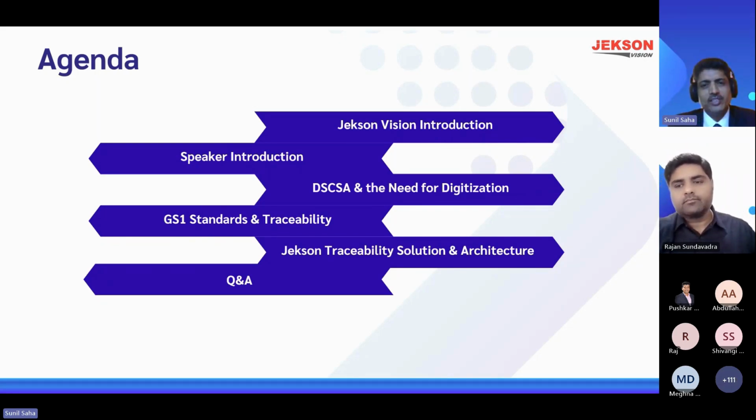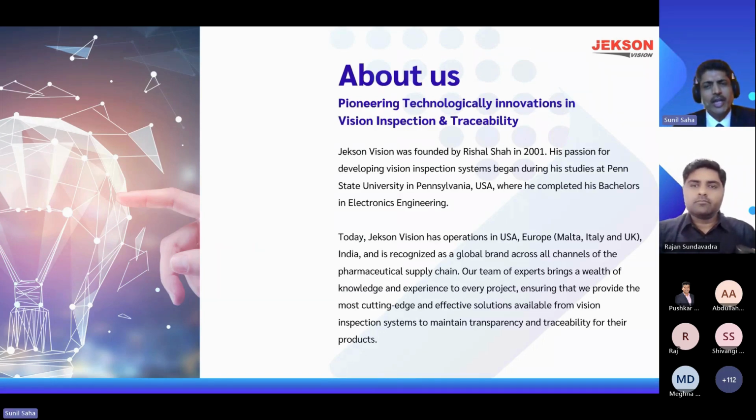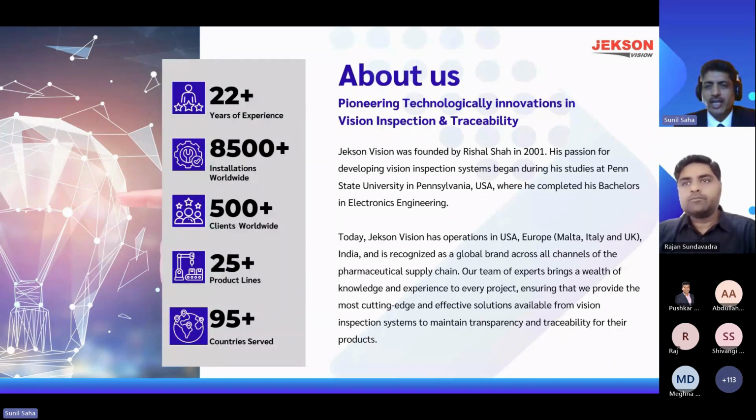So with this, I would first like to give you a quick, very short background about Jekson Vision. I think Meghna has already talked about it. We already have a global presence and a large installation base. This company was founded by Mr. Vishal Shah while he was studying at Penn State University in the US. He had a very passionate interest in vision inspection technology, and that led us to providing solutions on traceability, because track and trace is an application of vision inspection.